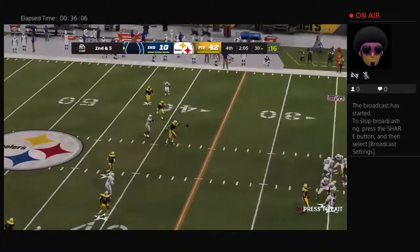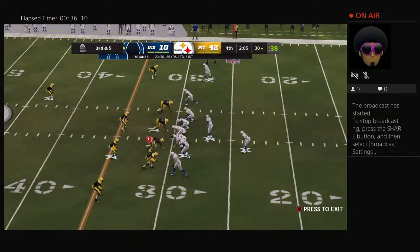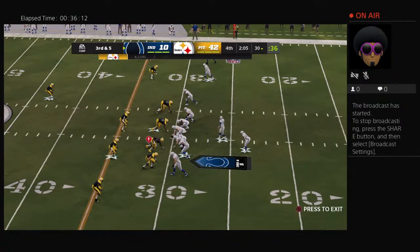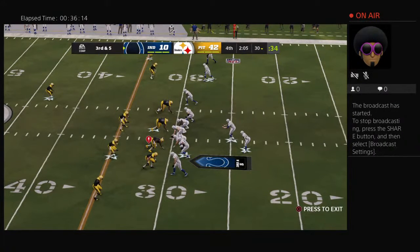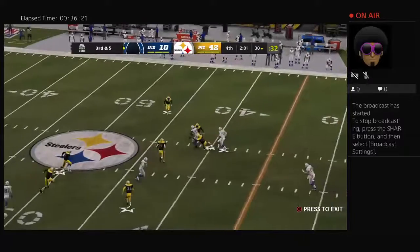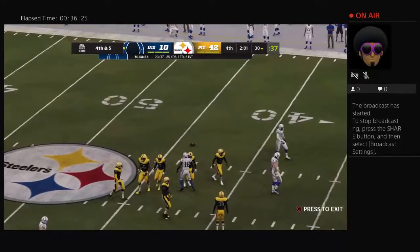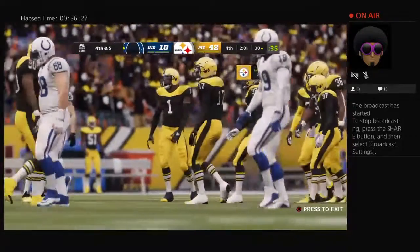Operating from the gun, Jones. And that is knocked away in the middle of the field and incomplete. The Colts on 3rd down. Just one conversion in 8 tries. Not good. This will be 3rd and 5. Looking to throw. Jones. Well, had his hands on it. Couldn't bring it in. Pretty symptomatic of how this game's been going.